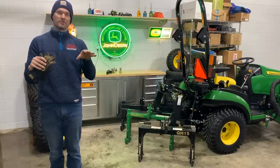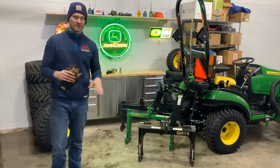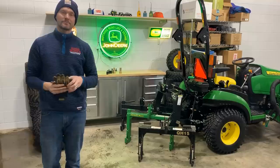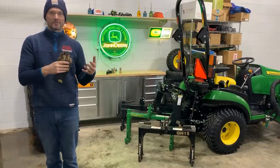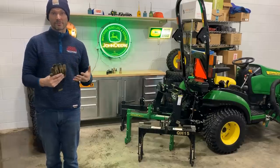Then you step up to another tier, which is really where the Worksaver and the iMatch and the Land Prides and a lot of the more quality, more robust manufactured quick hitches are gonna be at. And what I found is the Land Pride is the most expensive, with the iMatch following closely behind it, and then the Worksaver being actually the cheapest among those three.